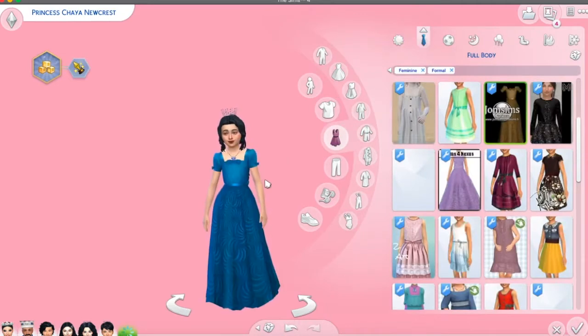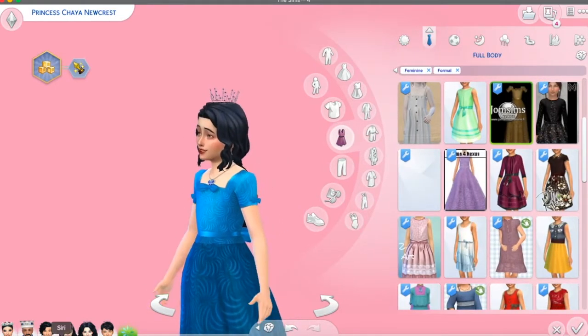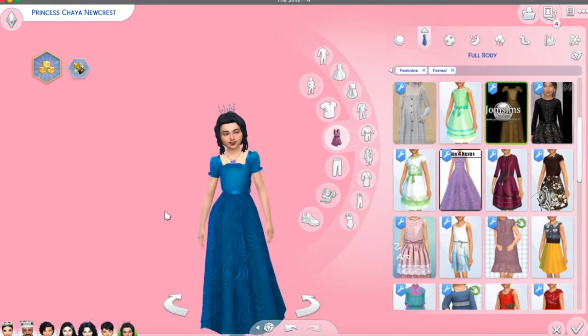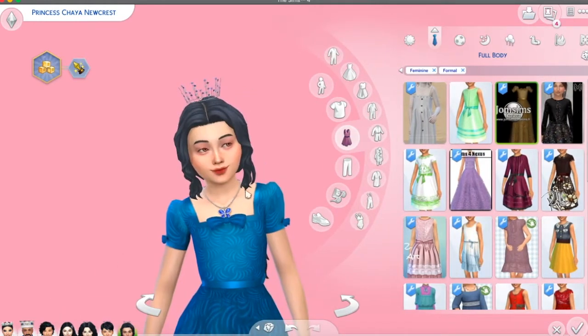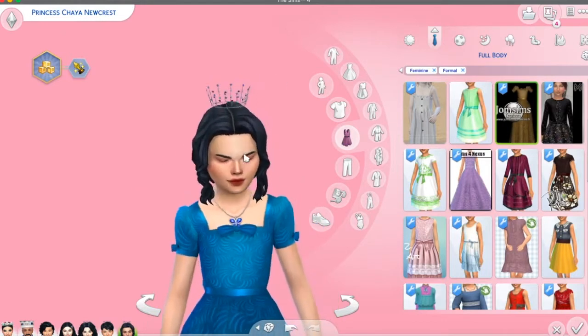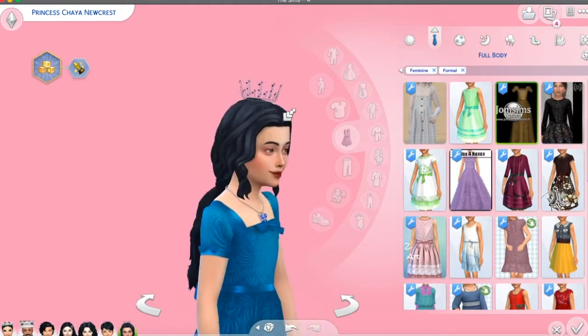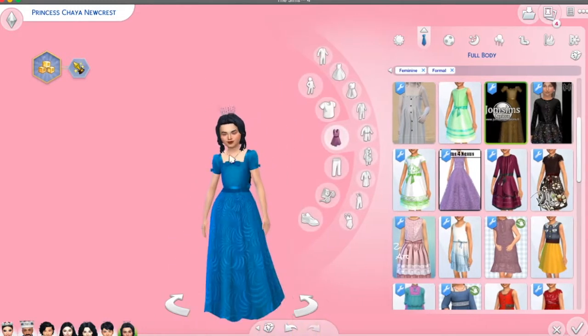This is her formal outfit, and it was important to me not to put Chaya and Jewel in the same clothes, because they already all look kind of similar. But look at how gorgeous she looks. She still has the same hairstyle, but I feel like a ponytail is not the most formal. But anyways, I'll change that later.